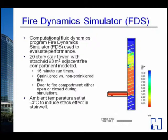And again, you've seen this a couple of times today, but I use visibility distance as the criterion for evaluation. We can also look at tenability and temperature as well. And you've seen the 10-meter criterion, which is developing, again, a pedigree within the fire protection community as being potentially dangerous to life.